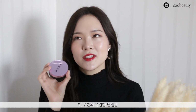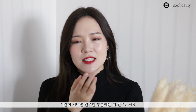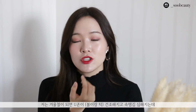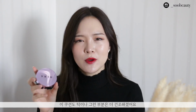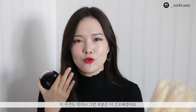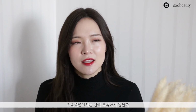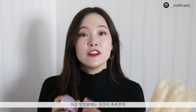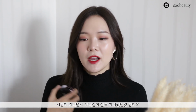I guess the only downside of this cushion is that it did kind of seem to dry up in my drier areas. So as I told you guys, in the colder seasons, my U-zone, my cheek and my chin, like this part, it gets really dry. And I've just noticed that this just becomes really dry with the skin. So I feel like if you have really extremely dry skin, this might not do its job for you in terms of the longevity. Initially, it does give you that really nice glow, but as time goes by.